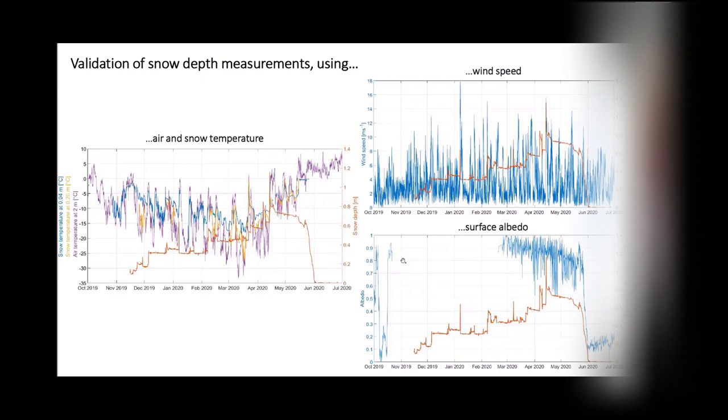And also next to verifying the onset and the end of the snow covered season, as you can see in this figure, the surface albedo can indicate periods of strong snowfall. For example, the high albedo of fresh snow indicates that the increase in snow depth and snow water equivalent at the end of May 2019, just before snow melt, was related to a snowfall event.